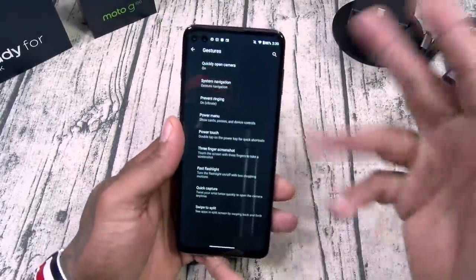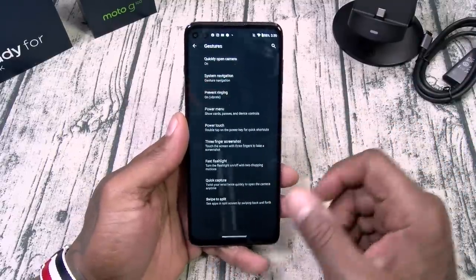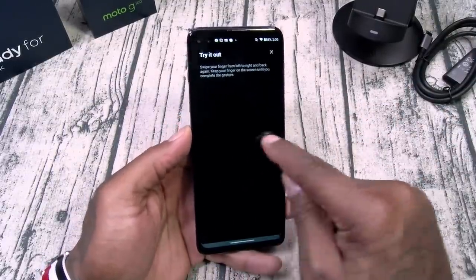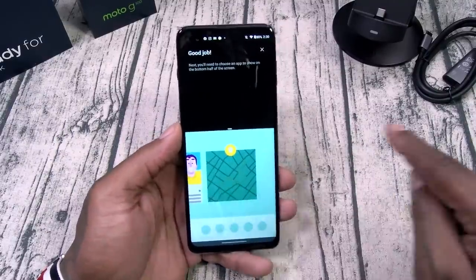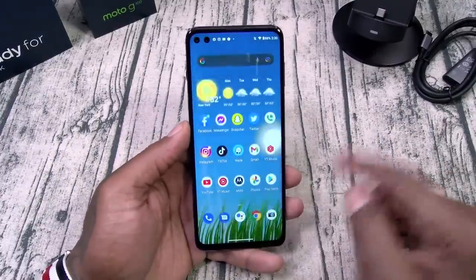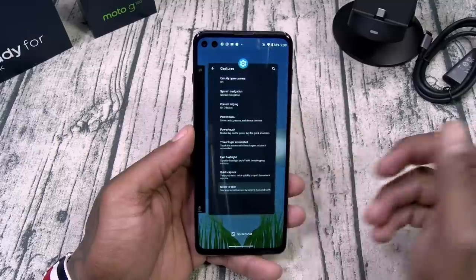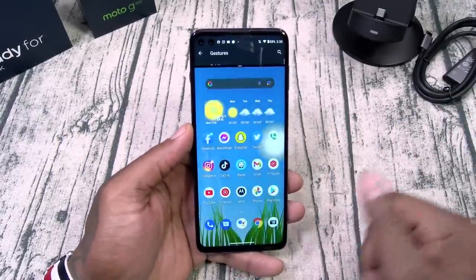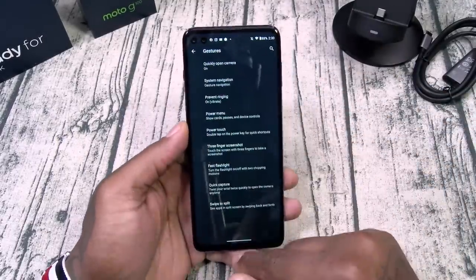Okay, so let's open that up. Let's see, anything else? Quick capture, swipe to the left, the split screen. Now, you can do that for the split screen. Let's try that out. Okay, swipe across for the split screen. Now, I'm old school. I like to do my split screen like this. Just hold up, press the button, and hit split screen. Okay, so that's pretty much it for the settings.